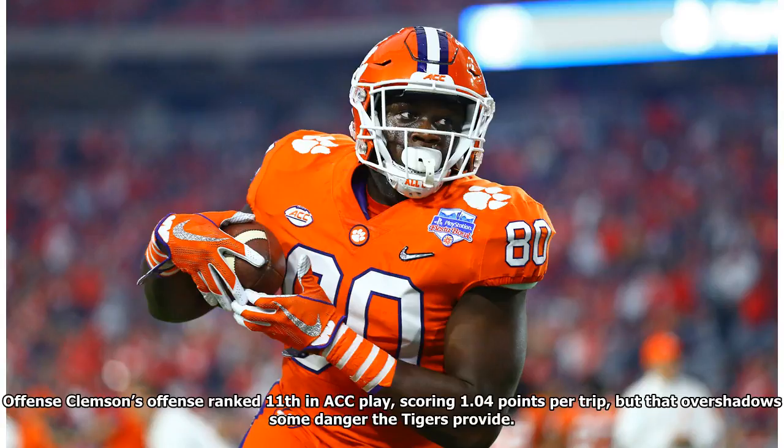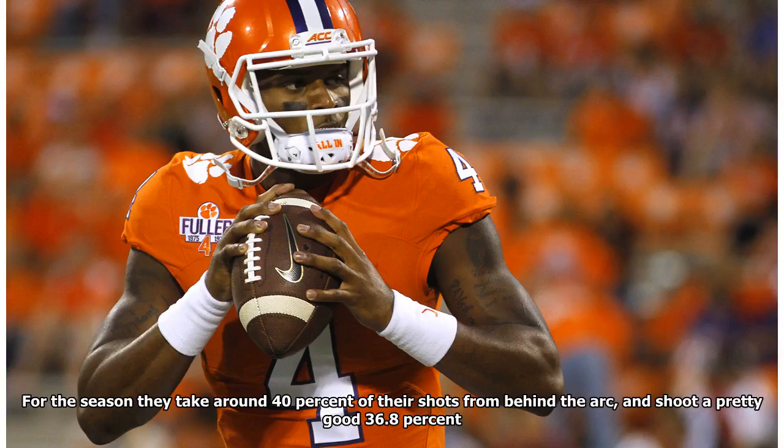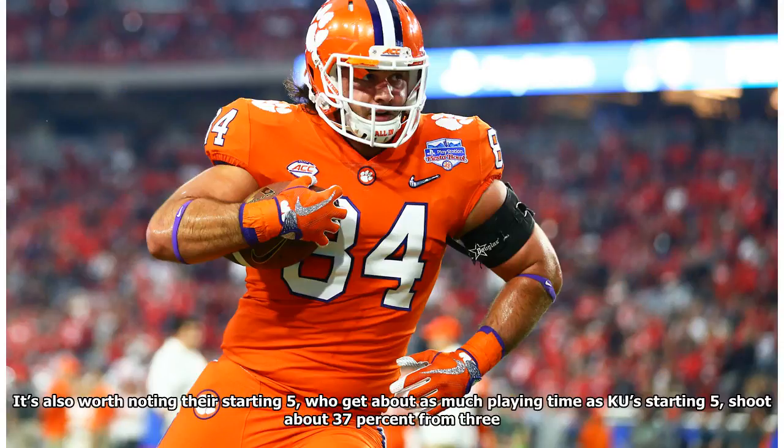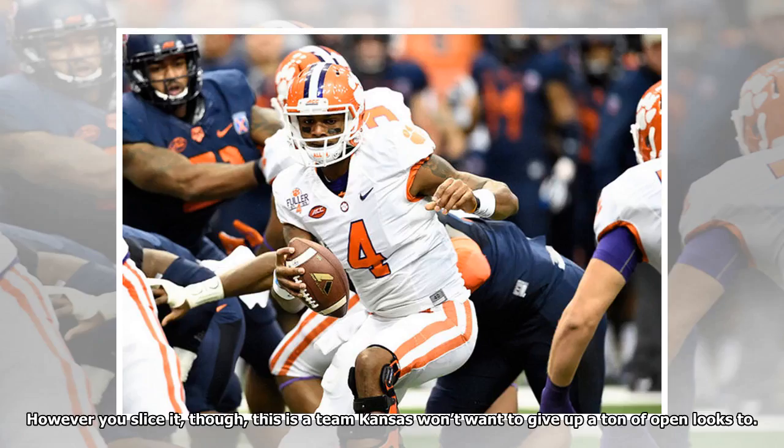Clemson's offense ranked 11th in ACC play, scoring 1.04 points per trip, but that overshadows some danger the Tigers provide. For the season they take around 40% of their shots from behind the arc, and shoot a pretty good 36.8%. That number is down ever so slightly to 36.4% when taking Grantham out of the picture, but it's clear they can shoot it well. It's also worth noting their starting five, who get about as much playing time as KU's starting five, shoot about 37% from three.